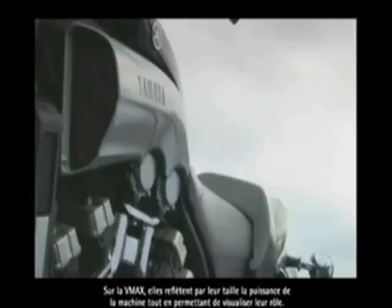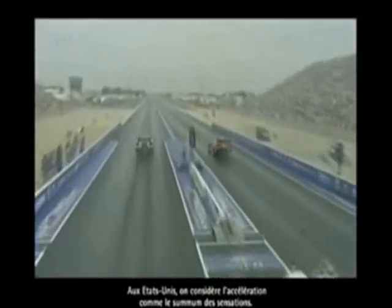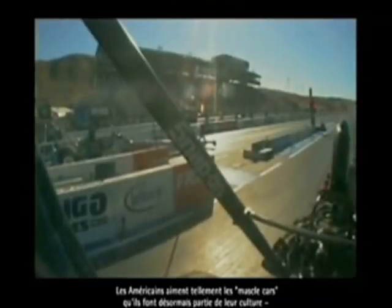This design of large air intakes on the VMAX is one expression of power. Our desire was to actually visualize the function of a hot rod's air intake. In the United States, acceleration is considered the pinnacle of excitement. Americans have enjoyed muscle cars so much, it has become part of their culture. A culture of powerful engines with powerful torque.